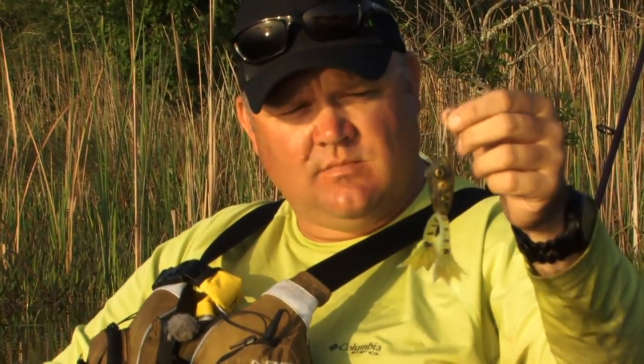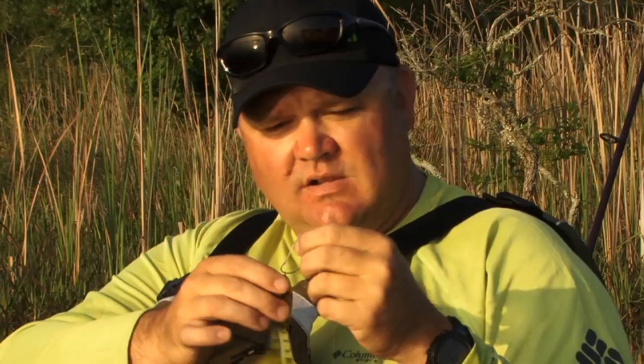You can find these at bass-frog.com or Hook One Kayak Fishing Gear. But this one right here is a specially designed frog by Ken Dahlberg, and you have to order these, and there's a pretty good wait, but it's worth it, I promise you.